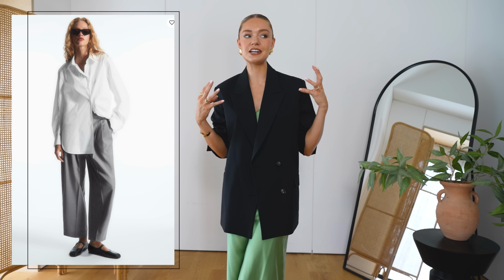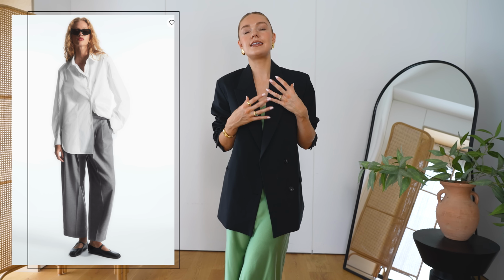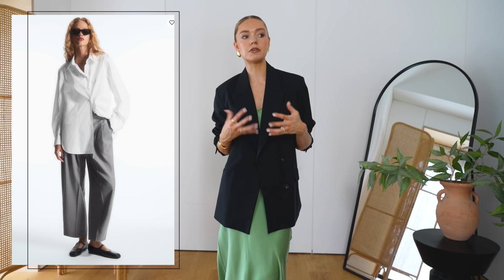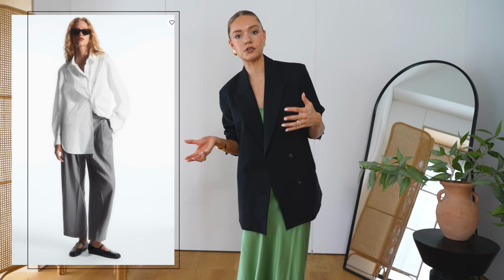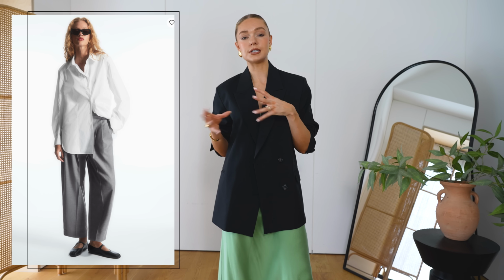They're a really slouchy barrel leg, which again just enhances the concept of a simple grey trouser. Just to have this barrel style instantly feels a bit more modern, a bit more on trend, but still very wearable. So it would look great with a shirt tucked into it, or a simple t-shirt and a blazer if you wanted to.